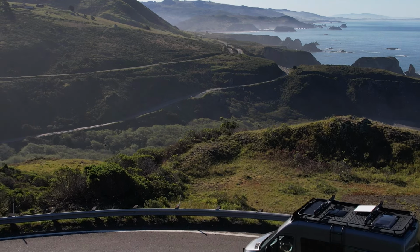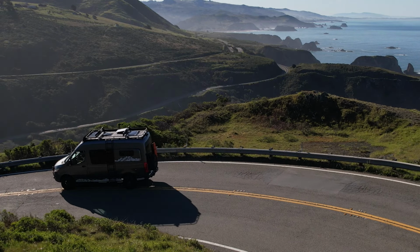All right, so these were our top 5 summer essentials for your van, but of course there are a lot of other cool products on the market.